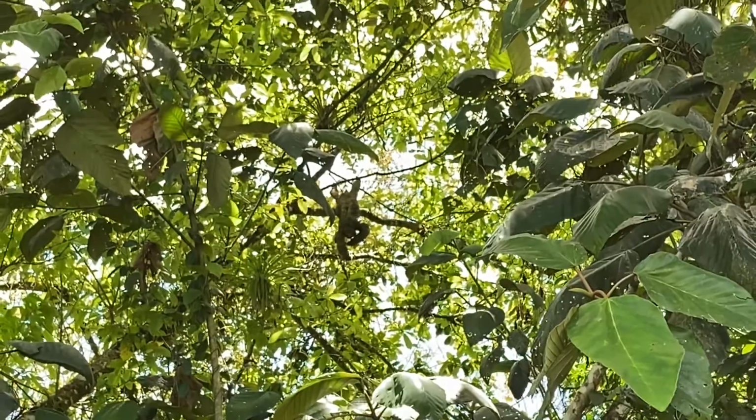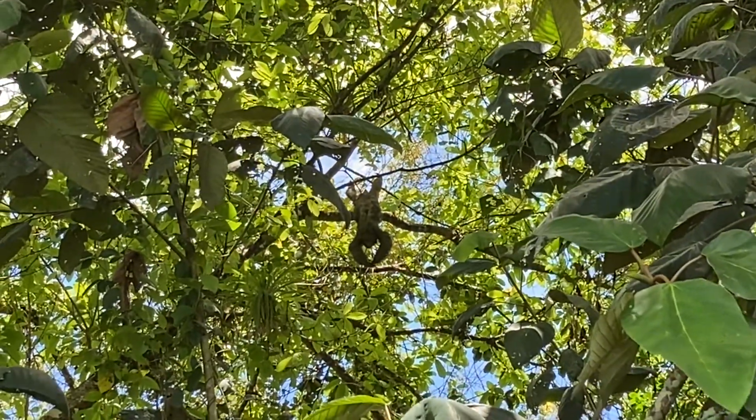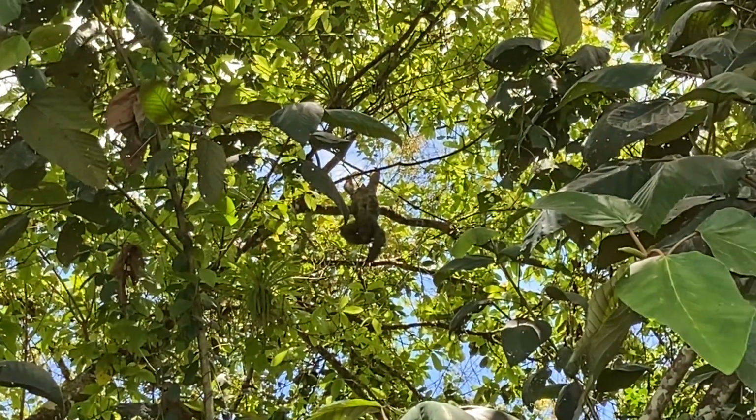Oh, we're very happy we saw one. And this is just a little forest where you can walk to. It's free.